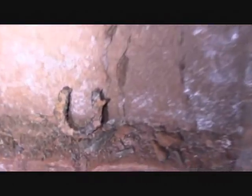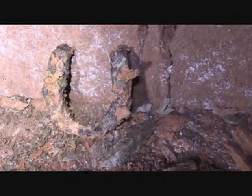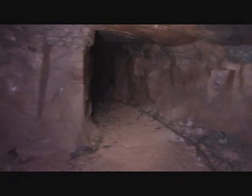Here's a mule shoe right there. Probably going back to the late 1880s. And that's the remains of the hoist cable right here. They just left it. And you see, this doesn't go straight, it just twists and turns.